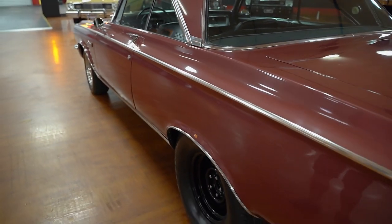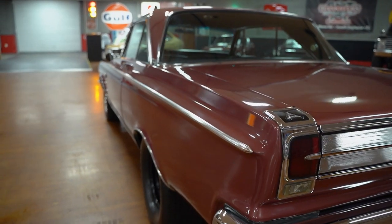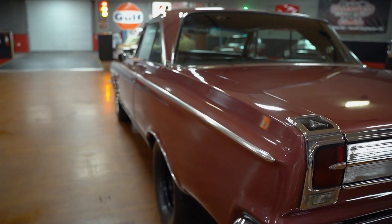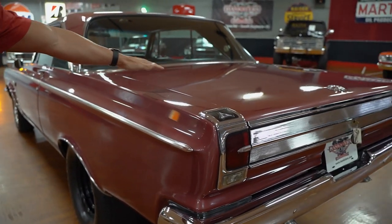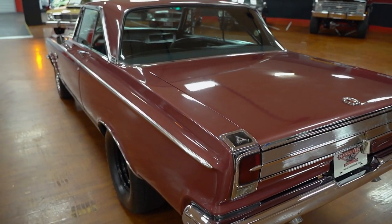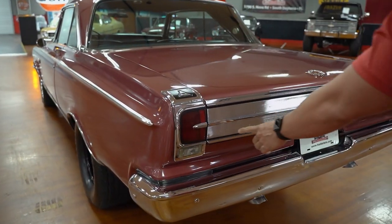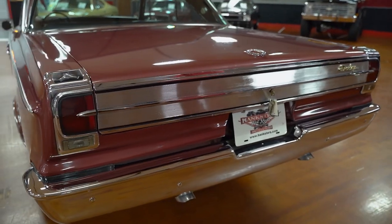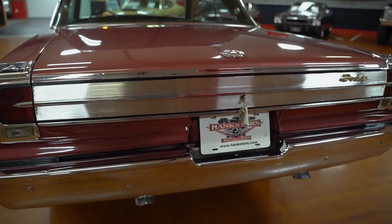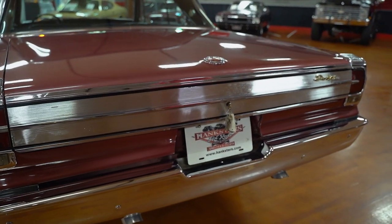Looking down the sides of not only the driver's side but the passenger side, car's nice and straight. You can see this huge trunk lid here to the passenger side and driver's side rear fenders. Again, exceptional fitment. Check out that chrome on the rear of the deck lid there. Just, again, exceptional quality. Chrome on the rear bumper is exceptional.